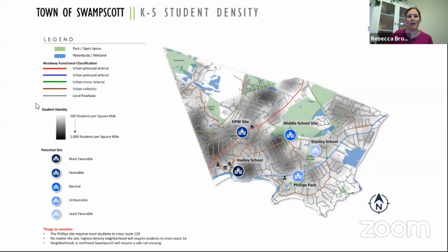And one unique aspect about Swampscott as well is that there's currently no busing provided because of having 3 neighborhood elementary schools. So by providing a school that is central to the population of the entire town, you could potentially provide a consolidated school that also would not have a busing requirement.